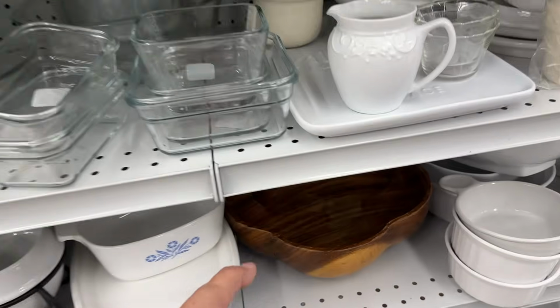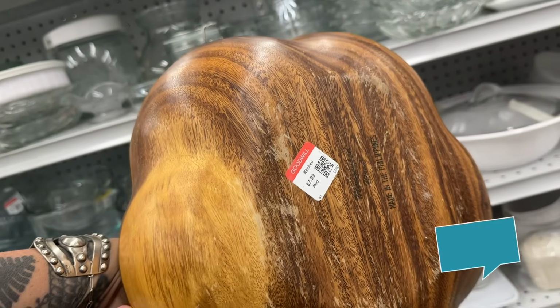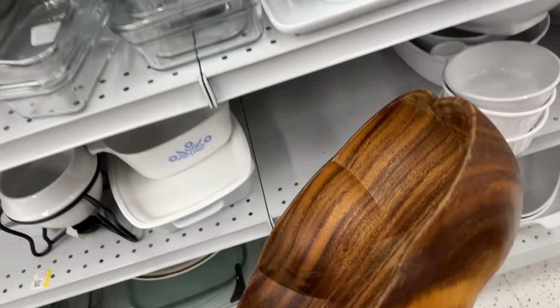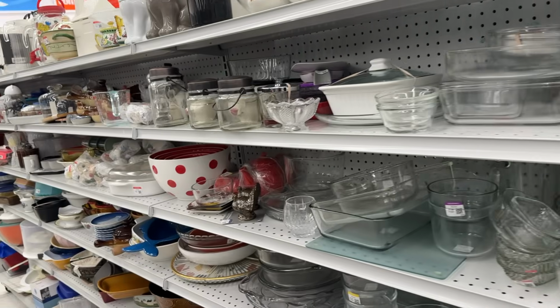That wood bowl. It's a little bit worn, made in the Philippines, so it's monkey pod, at $7.99. I think we're good on bowls. Okay, since it's not in perfect condition. It was maybe perfect condition. We've got a lot. It's a little beyond just an oiling. Yeah, wood oiling can only go so far.